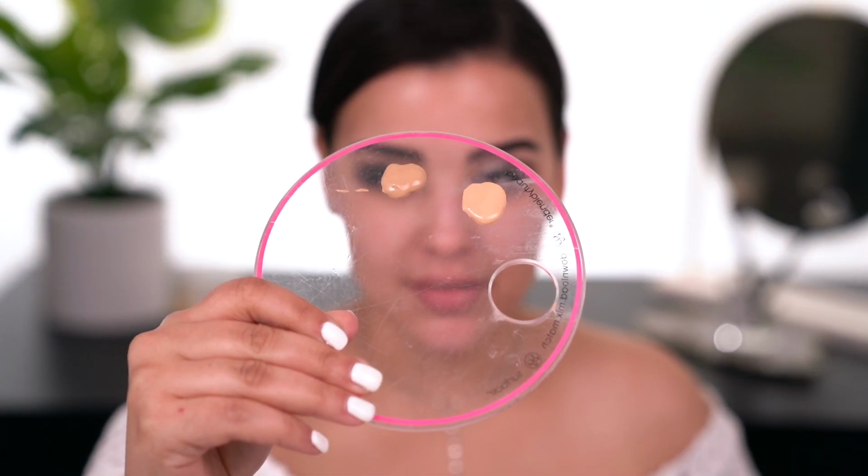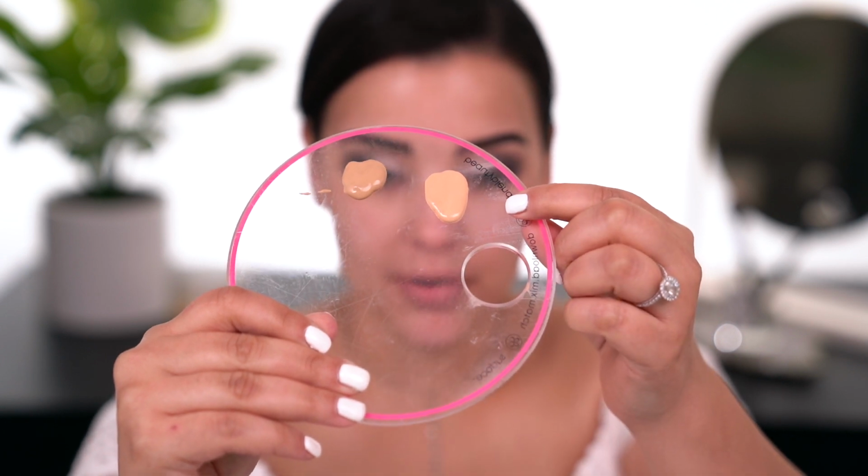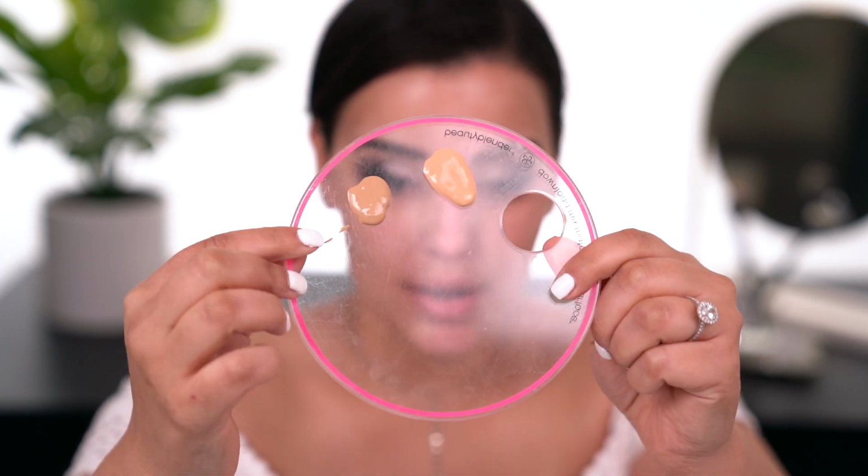I just wanted to show you guys an up close view of the formula. Now this one right here is the Too Faced Born This Way formula. As you can see, it definitely is a little bit more runny, whereas the one from Maybelline is just a little bit thicker. But nonetheless, they cover the same, they look the same on the skin. So again, I am gonna start off with the affordable side.